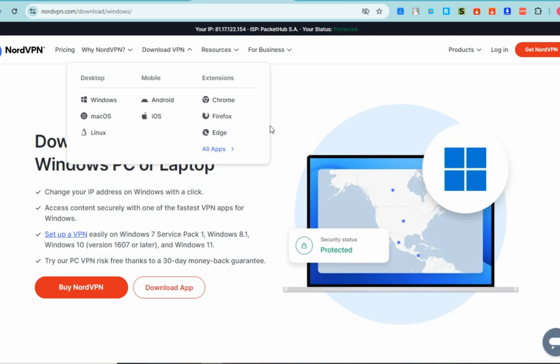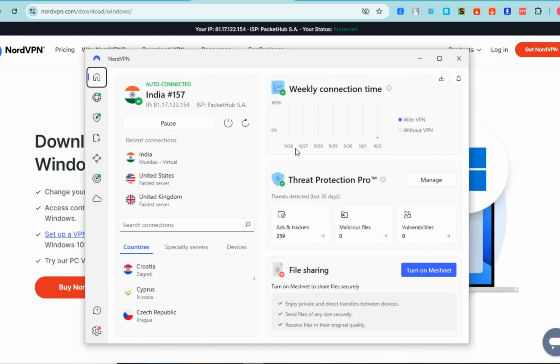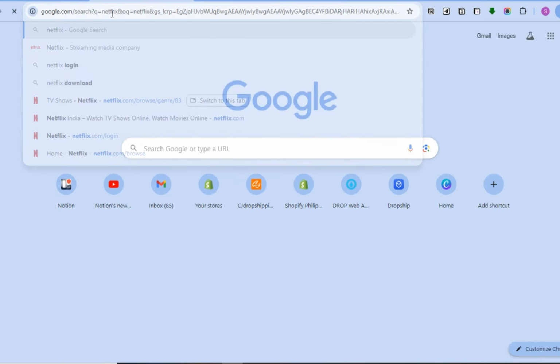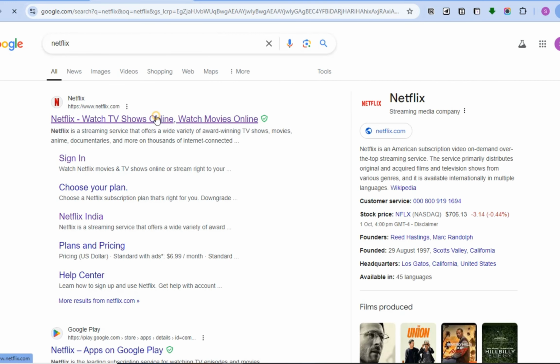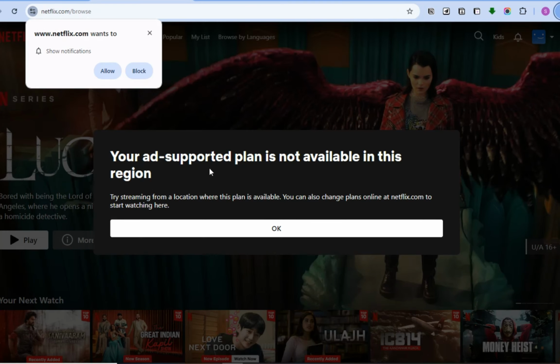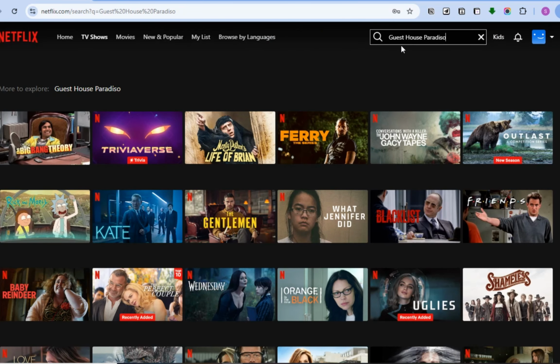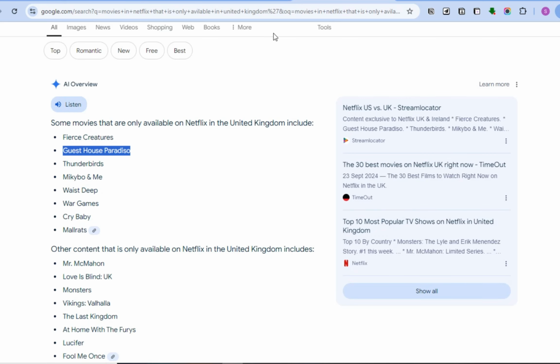After that, you just have to run as administrator and then launch this VPN. Also, when it comes to Netflix, just go to any web browser and type Netflix, click the very first link here, log into your account, and then search for that specific movie that you want to watch. Let's just say this movie is only available in the United Kingdom or in India. Okay, so you're living somewhere in Asia or somewhere far away from these countries.